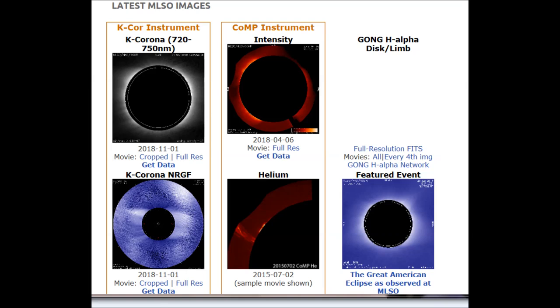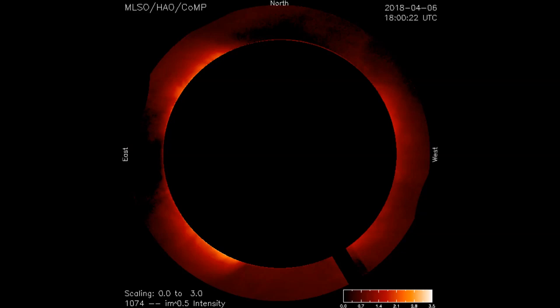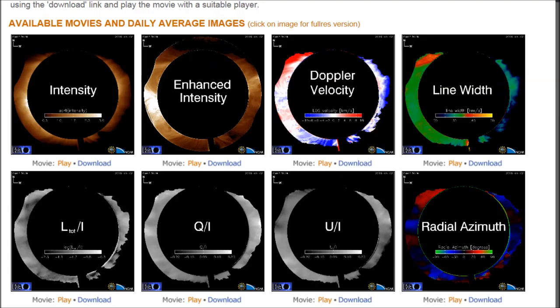And so the helium below is simply a sample movie to show you a solar flare. So the only helium data really on Mauna Loa Observatory is a single movie taken on 4/6, a spectrograph video of the inner corona. When you click on where it said helium and the COMP instrument, the one that's brightening since 2011, you can see there's no helium there.